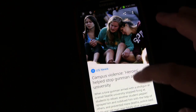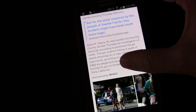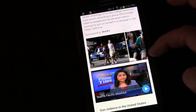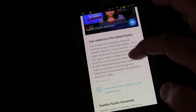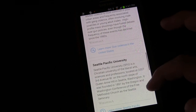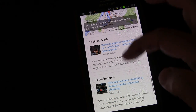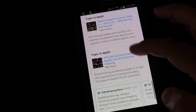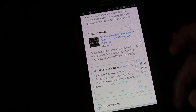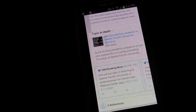You have the top image, and then as you scroll, you have the summary of the article, then the images, then the video, and then information from Wikipedia. That's relatable. And then the map. And then you have the topic in depth. If you want to read the entire detailed article, you click on that and open that up. And then a Twitter feed with tweets that are related to the article.